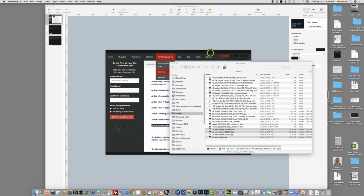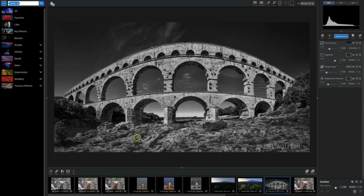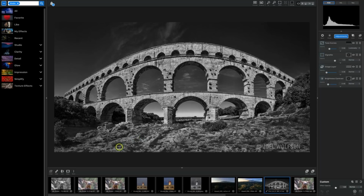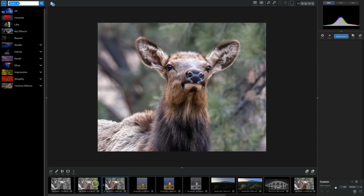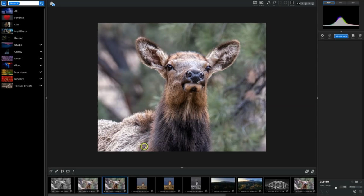All right, well, let's talk about some tools in Topaz Studio and keeping things natural. So the first image I want to do is, I said I'd start with a simple one. So what we're going to do is this is our goal. This is a simple portrait of a cow elk.